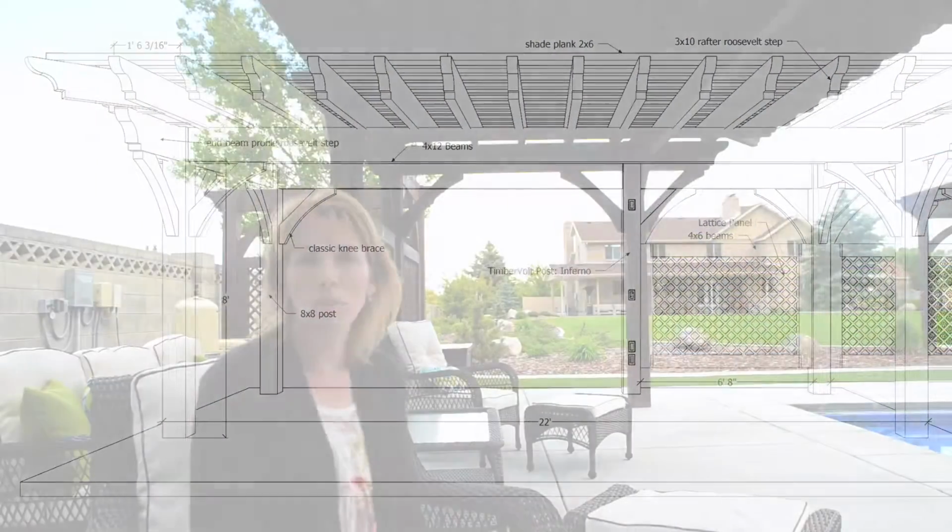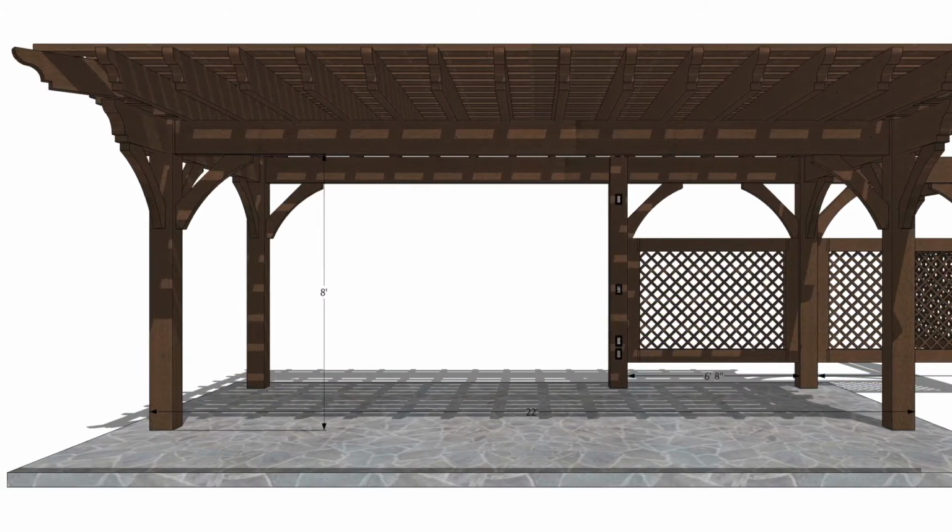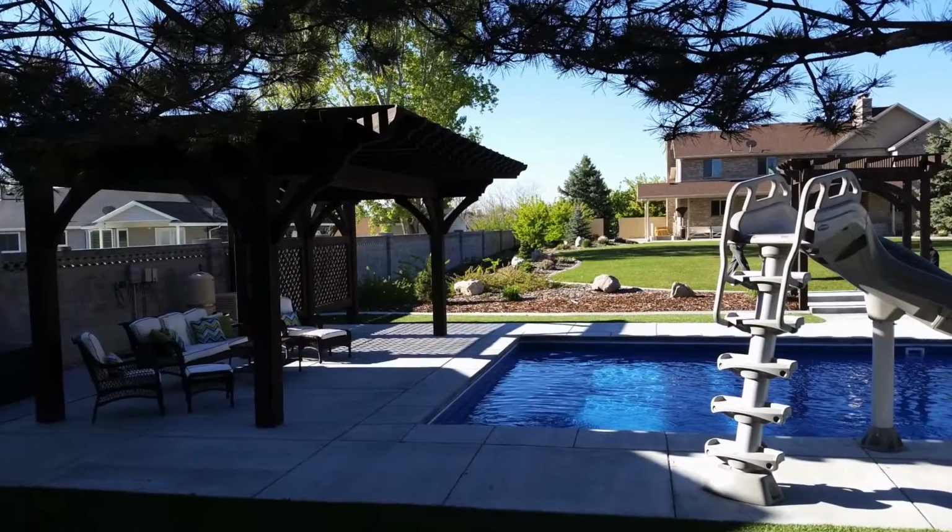He gave us several options to choose from, gave us his personal opinion, what he would do or what he liked, and that was such a great help for us. And it turned out beautiful. We know we're going to be able to enjoy our pool all summer long without baking in the sun.